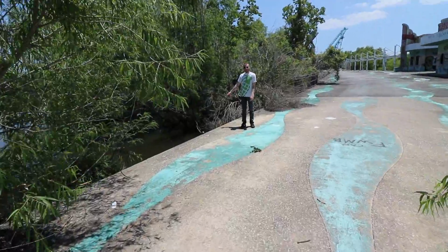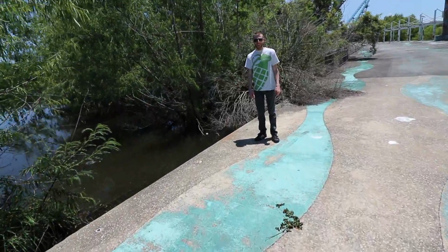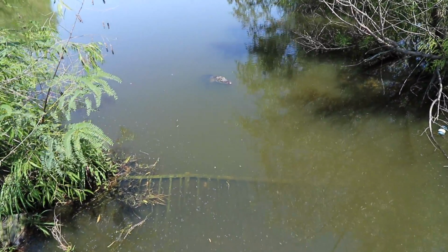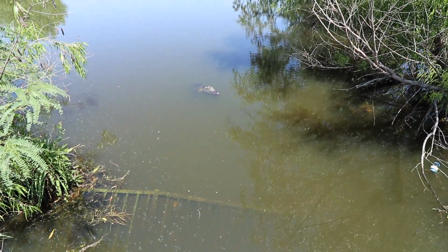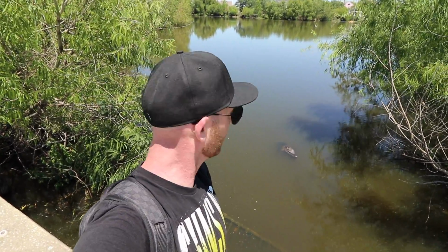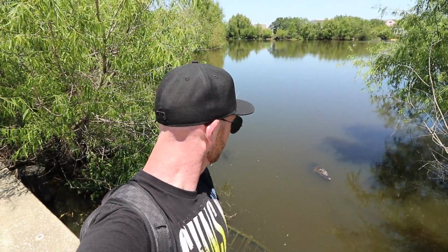I lured him right up to him. Holy shit. He came over to check me out. Hey, buddy. Oh, there's two people. Now he's outnumbered. He's backing up. That's a swamp for you. Gotta be real careful with these things. They can come on land and run faster than you in most cases. This guy's eyeballing me hardcore right now.